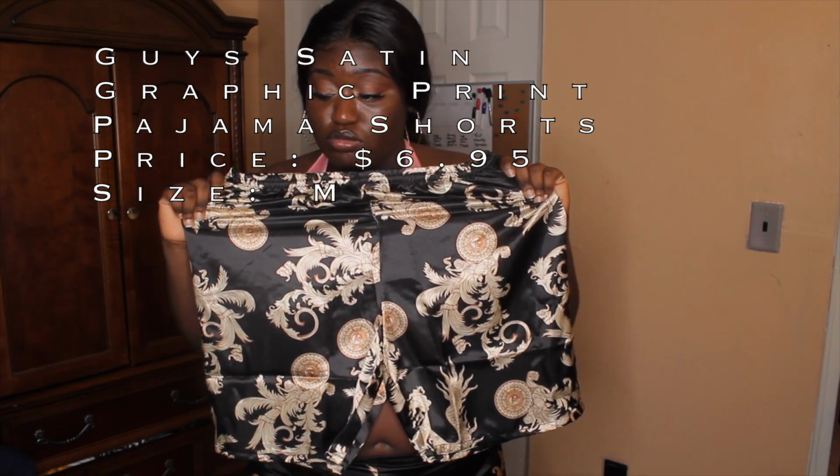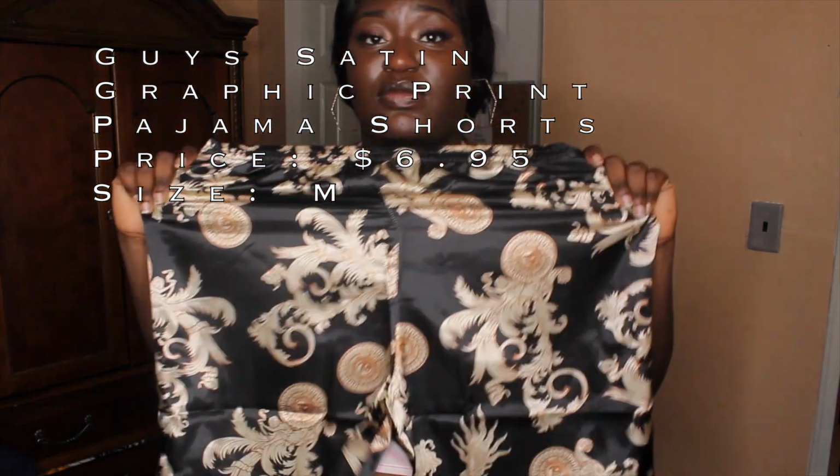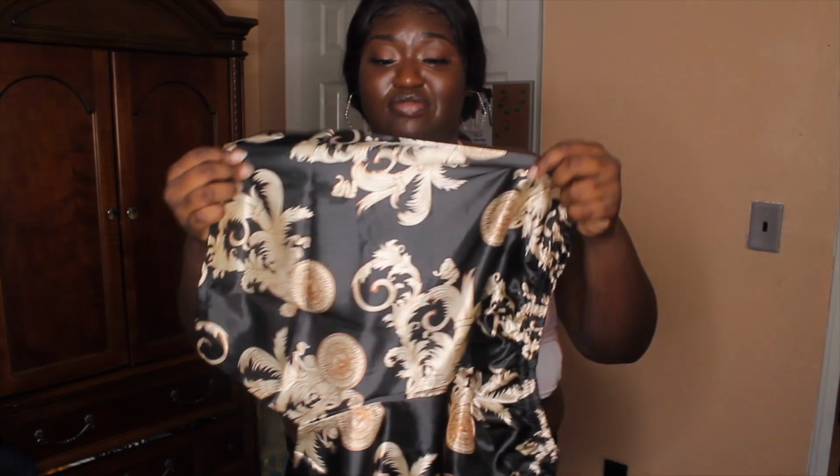So we're canceling her. I don't know exactly what it's called, but this is a medium, and these are a medium. And these did not come up at all. I wanted them way looser, which doesn't make sense why I would have got them in a medium, but just to show, these don't fit. These barely let me move. I can't really move in them, but it's because it's this satin, non-stretch fabric.